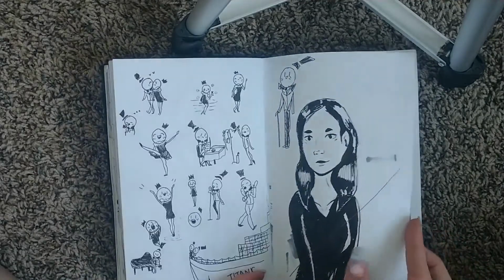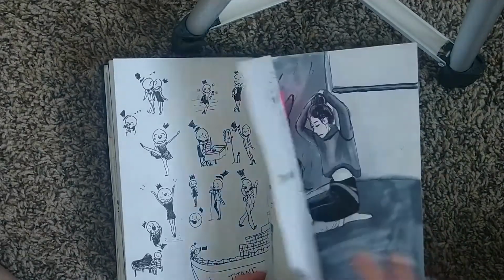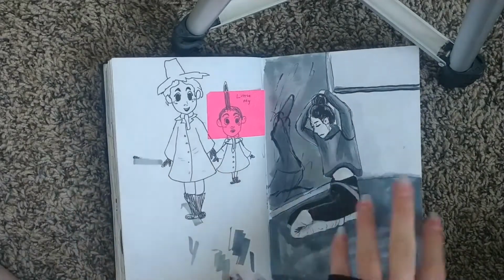I call them Mr. and Miss Sunny. I never really draw them again. More movements.